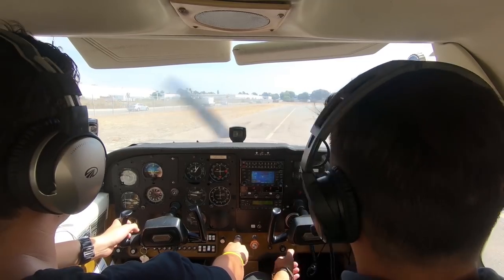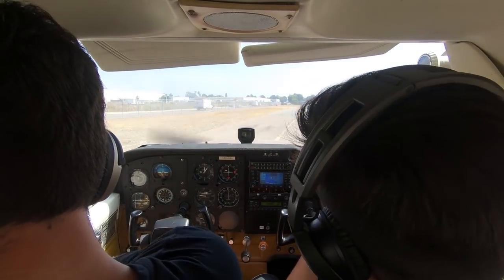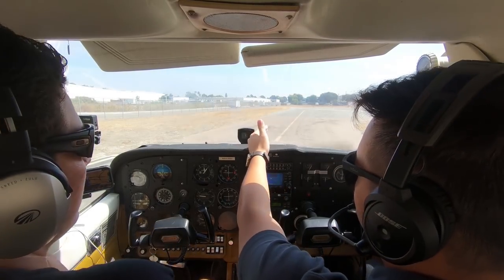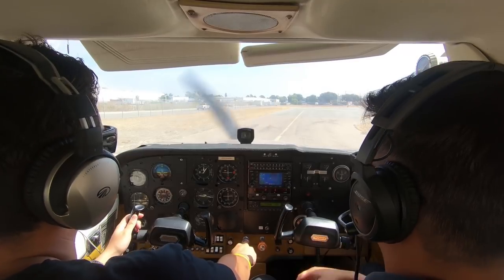Alright, what are we doing here? Let's do a short field. So now we're pretending the field is short, and at the end of the runway there's a 50-foot obstacle that we have to clear. Okay, so get a clearance.